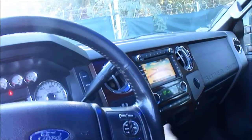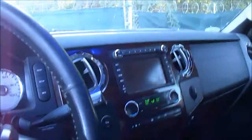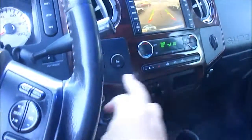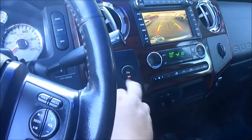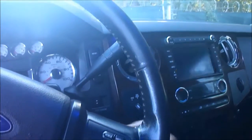We just figured out there was a piece of dirt on one of the parking sensors. So you can see now, put it in reverse, doesn't beep. Cut them off, cut them back on. No issues. Just a piece of dirt.